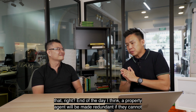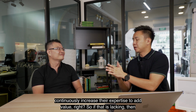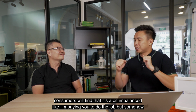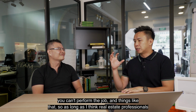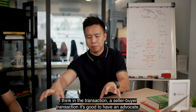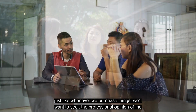At the end of the day, I think a property agent will be made redundant if they cannot continuously increase their expertise to add value. If that is lacking, consumers will find it imbalanced, like I'm paying you to do the job but somehow you can't perform it. So as long as real estate professionals increase their value, I think it's very hard to disrupt. In a seller-buyer transaction, it is good to have an advocate. Just like whenever we purchase things, we want to seek the professional opinion of the expert.